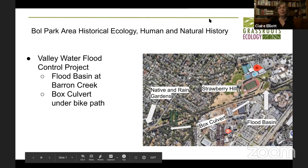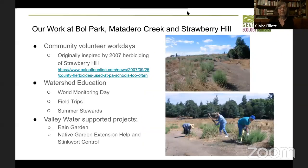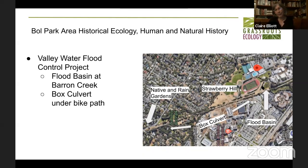So what we're doing in this area is partly funded by, well, actually, no, let me first show you the way the land is set up here. Underneath this railroad track is a flood control project. The way it works is water from Barron Creek builds up in this flood basin, and it goes into an 8-foot box culvert. You hear kids on skateboards and their music playing down underneath there, not particularly safe probably, but there's this long box culvert that the bike path and vegetation were put on top of.